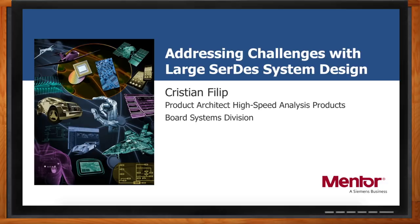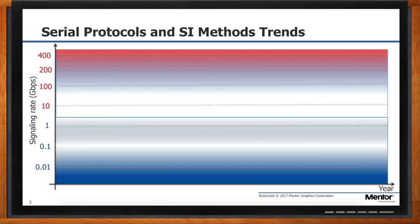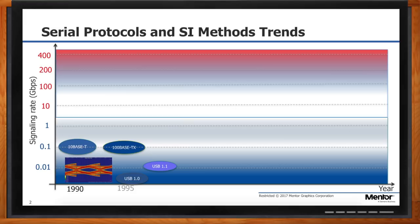Well, Amelia, the continuously growing demand for a higher bandwidth has driven the need for new protocols operating at higher data rates. As shown in this chart, in the 1990s, obtaining data rates of 10 megabit per second to 100 megabit per second was possible through protocols such as USB 1.1, 10BASE-T, and 100BASE-TX. In the early to mid-2000s, the growth of the internet pushed for faster speeds and new protocols such as USB 2.0, PCIe 1.0, and SATA 1.0 emerged.